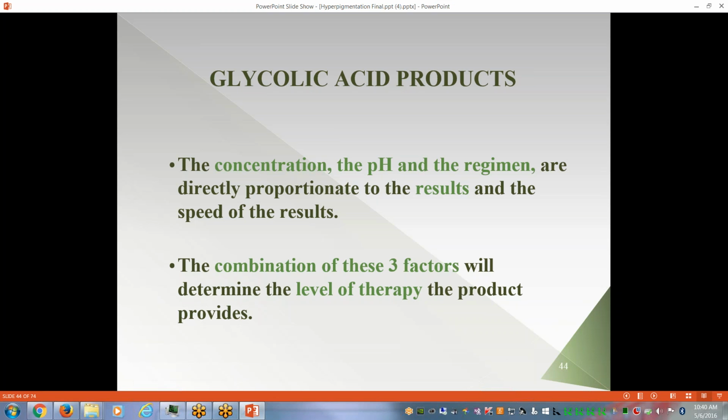So the concentration, the pH, and the regimen are directly proportionate to the results. In other words, the product that you use and the home care regimen, it really is very important to the results that you want to get.